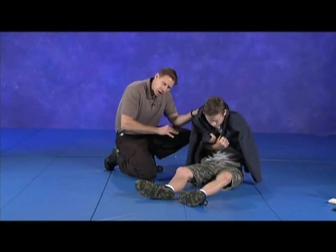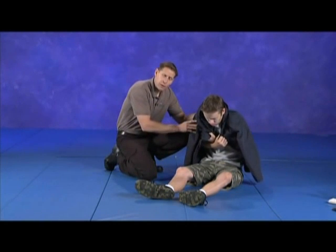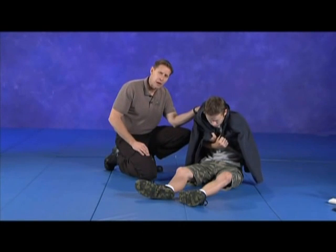I can put him in the shock position and elevate his feet. But if he's more comfortable sitting up, that's what I'm going to do. I'm going to give him warm fluids. I'm going to warm him up as soon as possible.